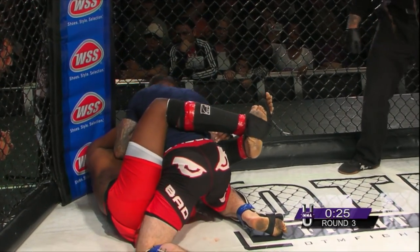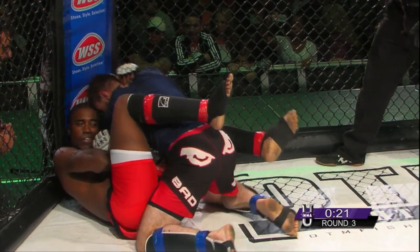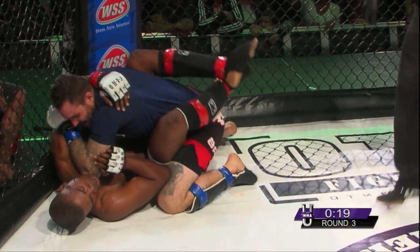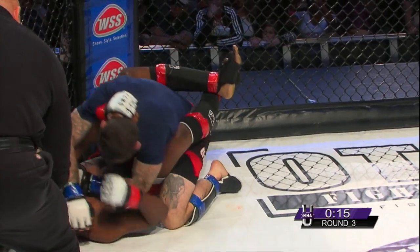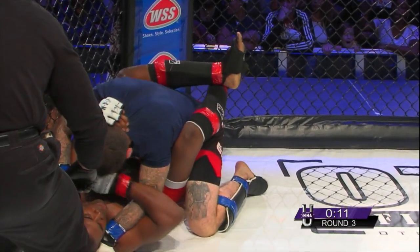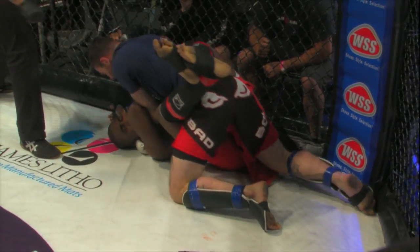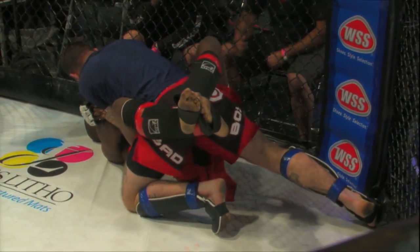Now Johnny Guns on top. He's got 20 seconds to try and finish this fight. He's got to work. He's got to punch. He's got to be explosive here. And Jones looks like he's going to try and work for a last-second submission. Yeah, he's working his guard. He's trying to grab his hands, trying to get what he can. If he had a little bit more time, he might be able to go for that armbar.